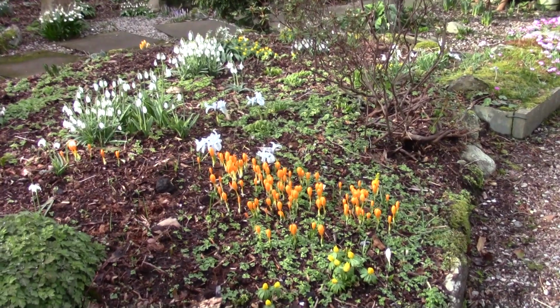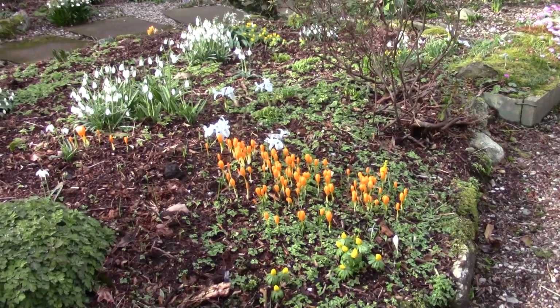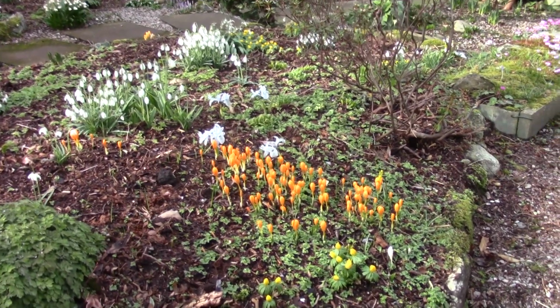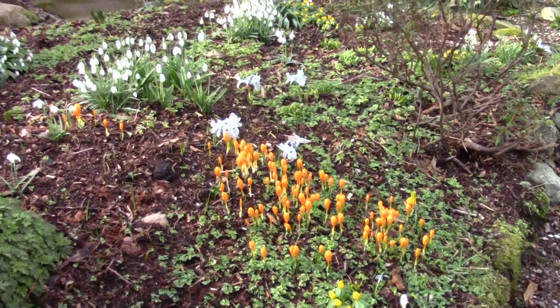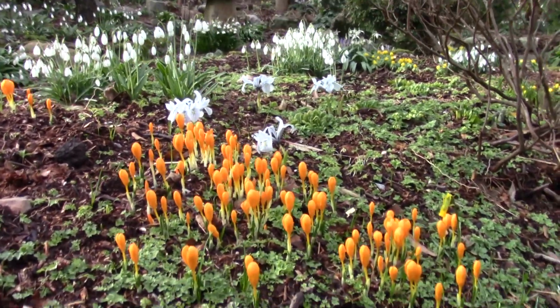I walk around the garden in early afternoon, just after 1 o'clock on the 29th of February, so it's a leap year, the extra day in February. And it's cool, the sun's breaking through at times.